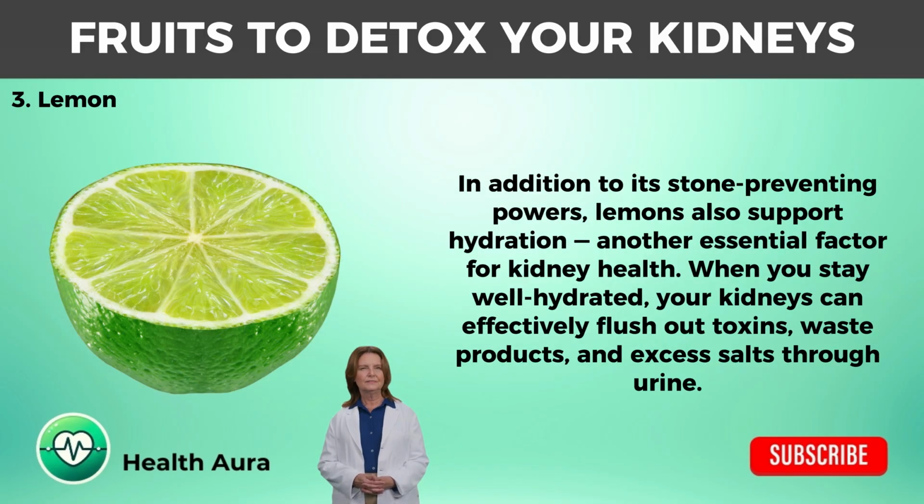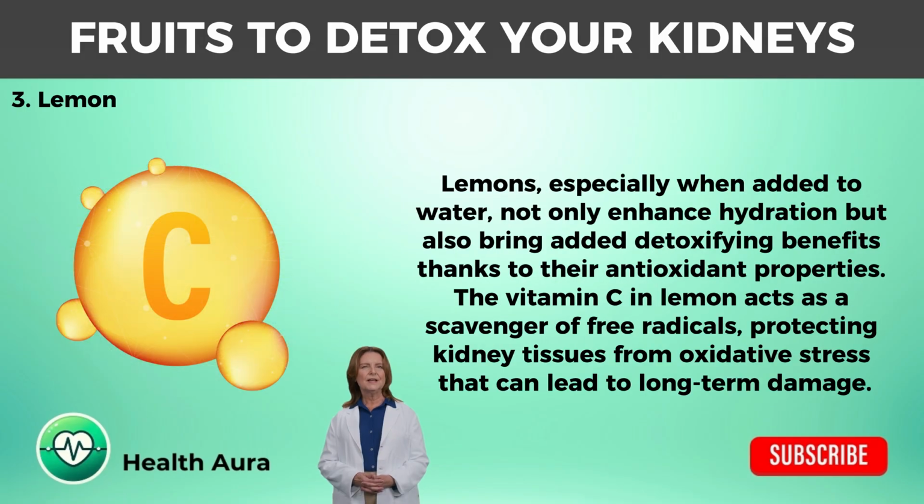function. In addition to its stone-preventing powers, lemons also support hydration, another essential factor for kidney health. When you stay well hydrated, your kidneys can effectively flush out toxins, waste products, and excess salts through urine. Lemons, especially when added to water, not only enhance hydration but also bring added detoxifying benefits thanks to their antioxidant properties. The vitamin C in lemon acts as a scavenger of free radicals, protecting kidney tissues from oxidative stress that can lead to long-term damage.